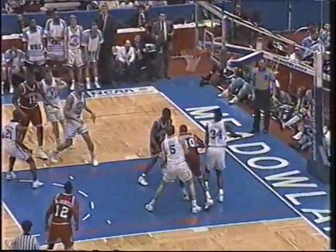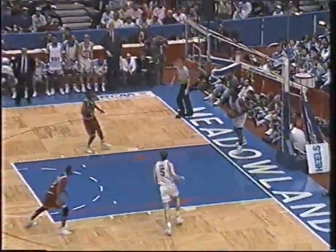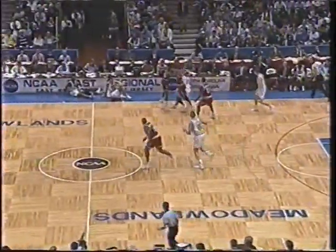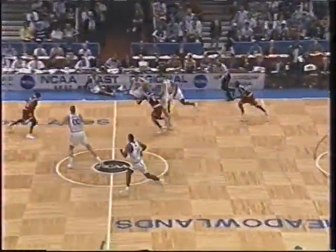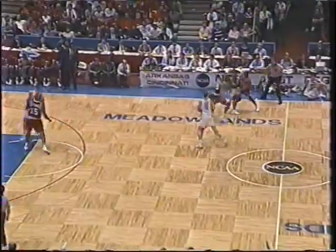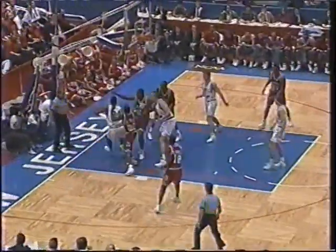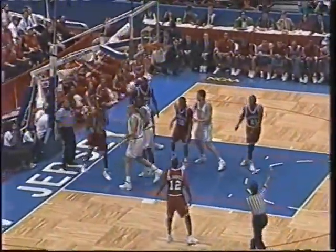There's Dwight Stewart. Big fella's got a stroke, and he also has a pretty good handle. He's a pretty good ball handler and very confident in what he can do offensively. Halfway up. I'll leave that one alone, partner. 33-30, 5:05 to go. Stripped by Shepard, foul is called.